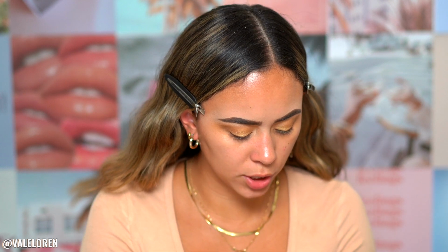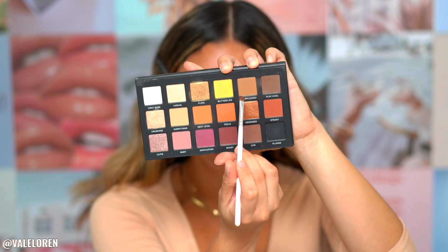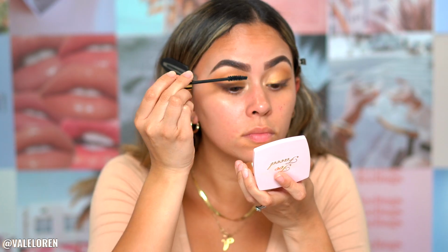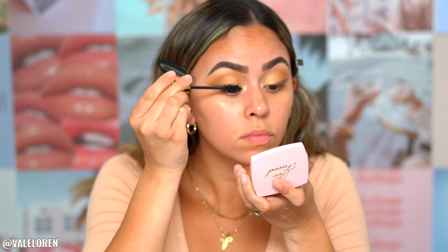Now we're gonna be doing like a brown eyeliner situation. I'm gonna be mixing the shades DTR and Play Cool. So these two shades right over here, and I'm going to be creating a wing. Now we're gonna do a layer of mascara. Taking my Marc Jacobs mascara, we're gonna apply a coat on the top lashes.